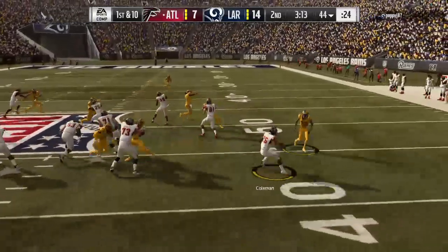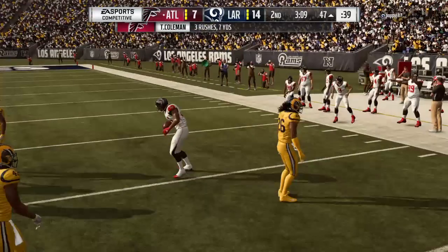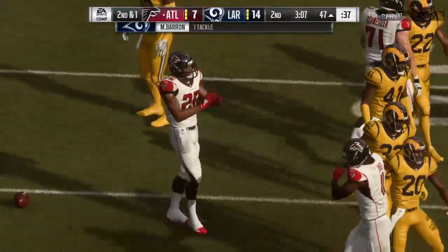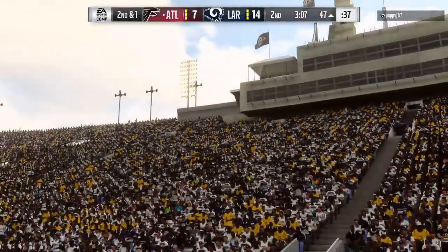They'll run it now out of the gun. So quick on the spin. He's spinning, man. And he's going to take this one across midfield and into Ram territory. Give him 9 on the carry that time, and they're set up with a 2nd and 1.